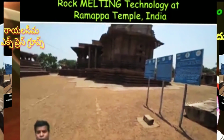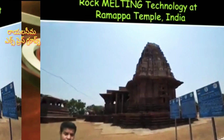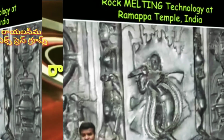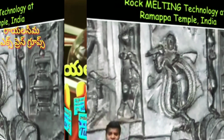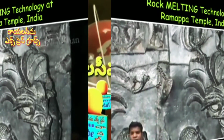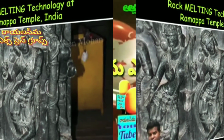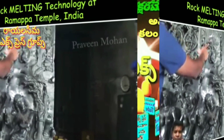Hey guys, today we are going to examine the Ramappa temple, which shows some solid evidence of rock melting technology. Here you can see Lord Krishna playing his flute and his foot is touching a leaf of this tree. And this beautiful woman is leaning on the stem of the tree. What could be the meaning of this?